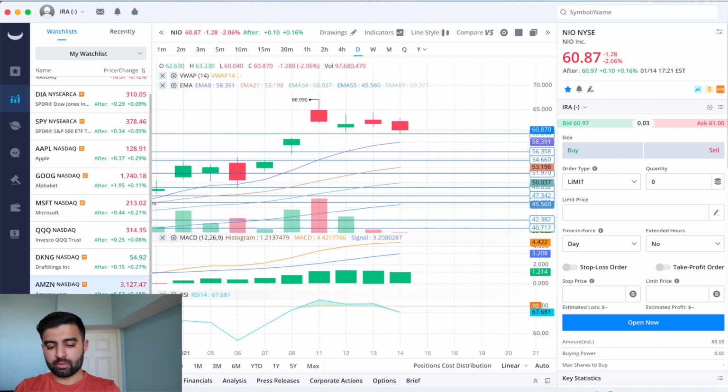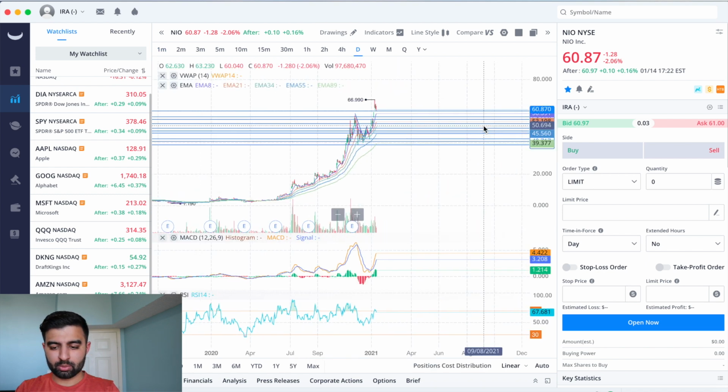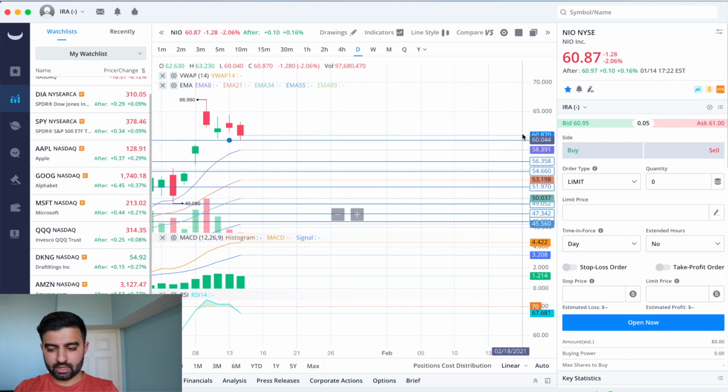As we saw today, a perfect bounce off of this $60.04 level. Let me go back to the daily chart here for a second, and we will see on the downside, that's the first level that I'm watching, how this 60 level holds. $60.04 is where I have the line, and it happened to be where we stopped today, but plus or minus 10, 20 cents is where I'm looking for it to turn around.